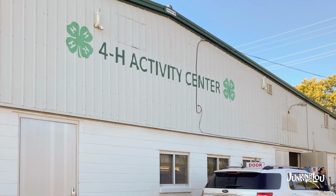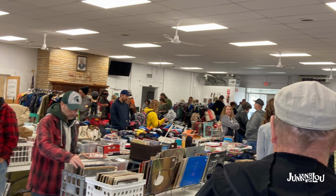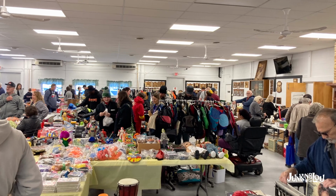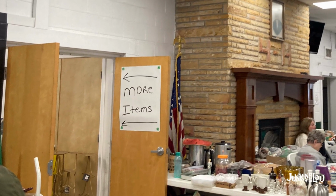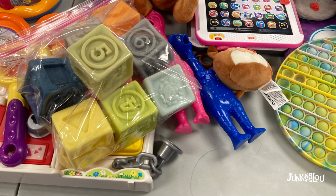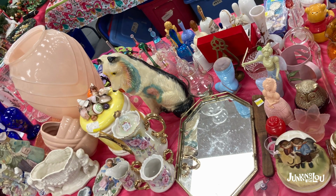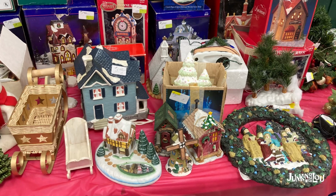It's in the 4-H Activity Center, so we walked over there. And the 4-H people actually have a booth there, which I always go to, and there's lots of vendors in there. So definitely worth a little walk across the parking lot to see what they have. That's where the 4-H people are, and they have more items in their back room there. I was looking at toys and found a few toys, and this is another dealer there. There's a nice piece of chalkware there, and lots of Christmas items throughout.